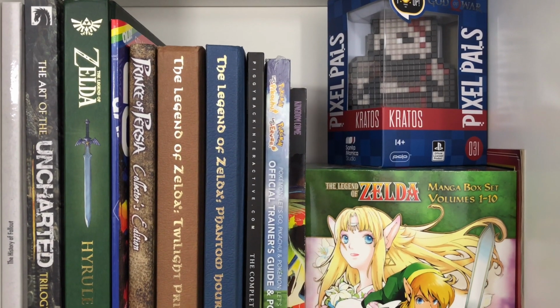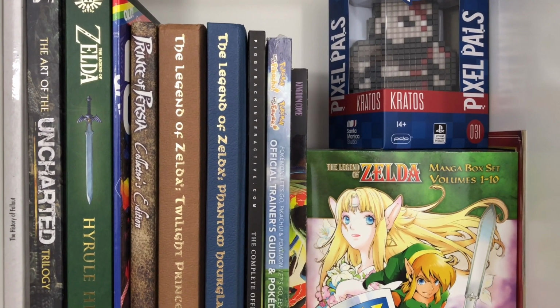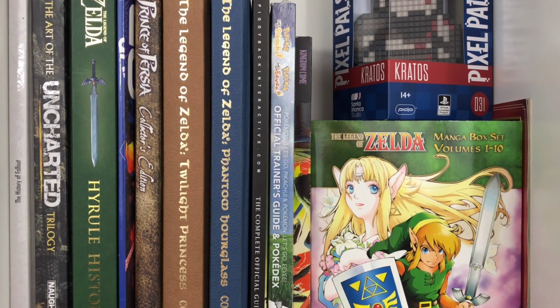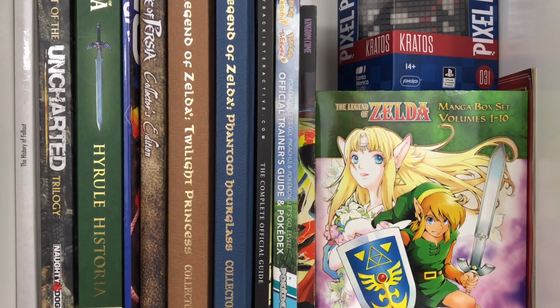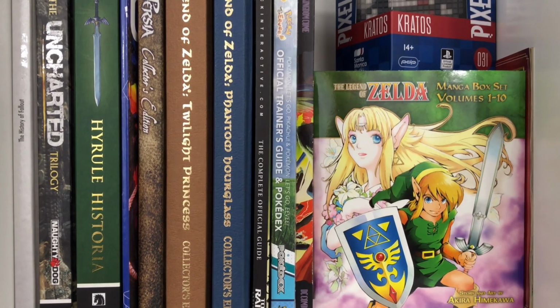So one thing I do love about gaming is art books. I'm not really into the player's guides, but I do have some here. Legend of Zelda, the Phantom Hourglass, and the Twilight Princess. Also I have the Pokemon Let's Go Eevee, Let's Go Pikachu player's guide, which was given to me by Oz Game Shop, which was really cool of them to do that.